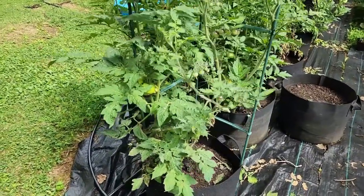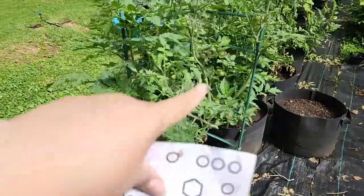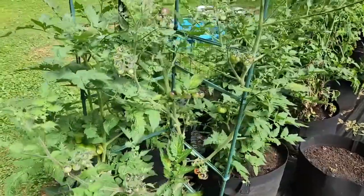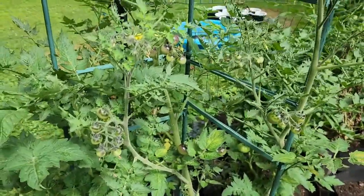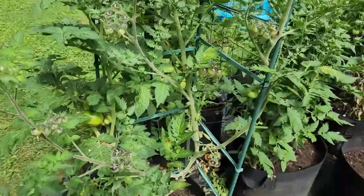Again, for the most part, I do have the purple rain tomatoes growing on the left side of all of my bags. This plant right here is a Blueberries cherry tomato. You can see there's a lot of fruit set going on here. These plants do really well, and they're also super delicious. So if you're looking for a good cherry tomato variety, I highly suggest Blueberries.